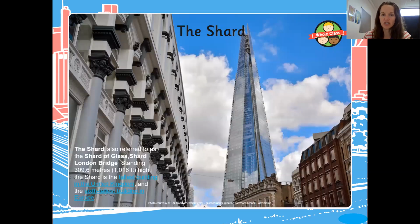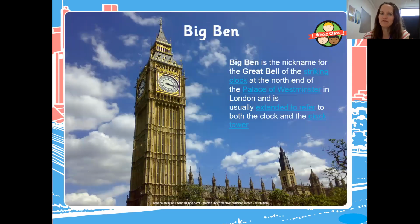Now, here we have the Shard, and this is a newly built building. The Shard, or often known as the Shard of Glass, stands 309 meters tall. It is the tallest building in the United Kingdom and the 6th tallest building all in Europe. It's a very exciting building to see when you're up close and you look all the way up and you can see all the reflections of the sky in it. And also if you look at the skyline of London, the Shard, as it's being the highest building, always stands out. Now we have Big Ben.